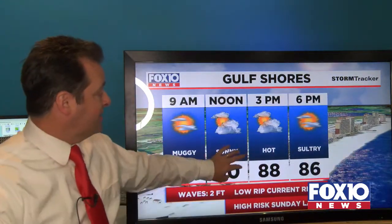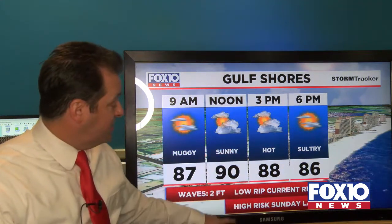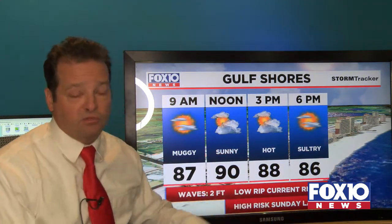Here's once again that beach forecast. Like I said, the beach looks good today. It'll be hot. Low rip current risk today, high risk by late tomorrow. That's what I want everybody to remember.